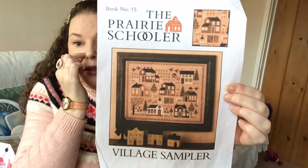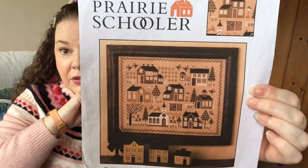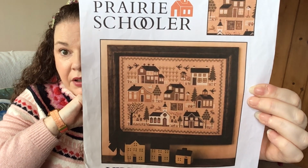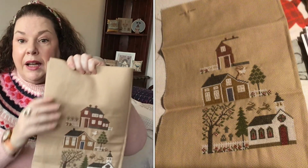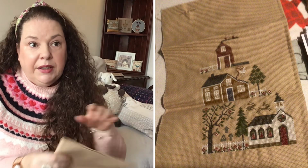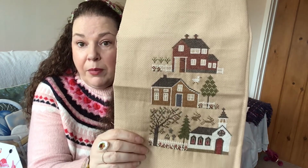and number 3 for me was the Village Sampler by Prairie Schooler, and I do love this one, and I've had this one on the go for ages, and I need to put some progress in it. So my target for January is 1,500 stitches on this, and I will put a picture in of where it was at the beginning of January, and I've done over 500 stitches, so because the end of the month is coming rapidly, I need to pull this out next week and the week after. So I've finished the house, I've started on the crops.